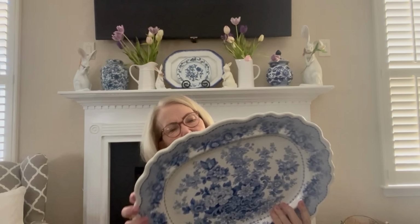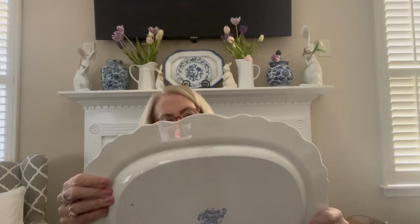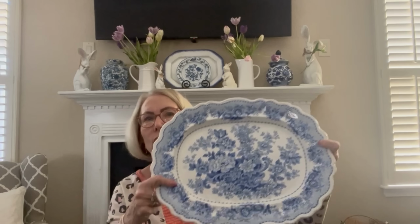No, here it is, Tuscan Rose. It doesn't say who it's made by or anything. I can tell it's old. You probably can't see, but it's got some crazing on the back. But I just thought it was so pretty.